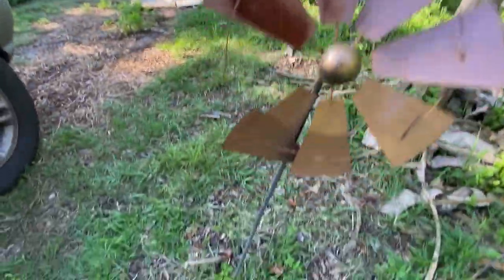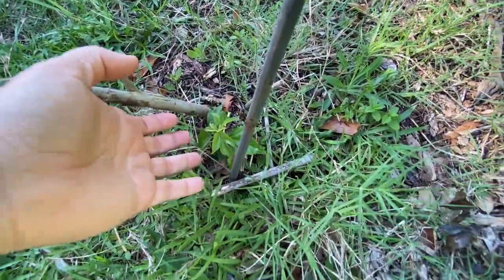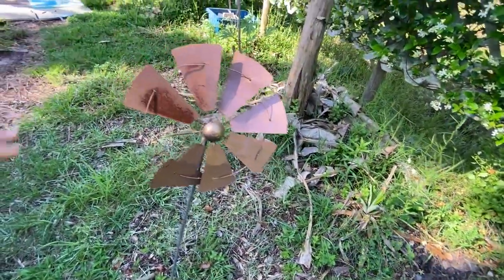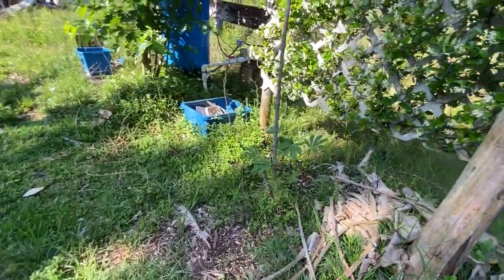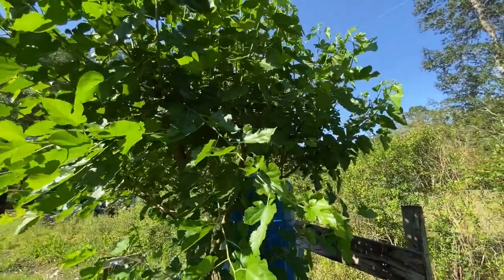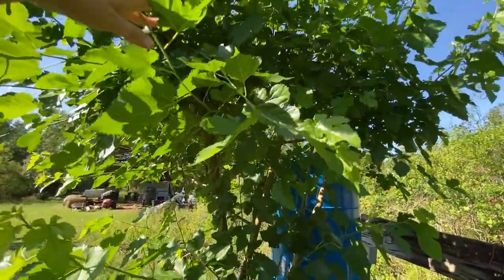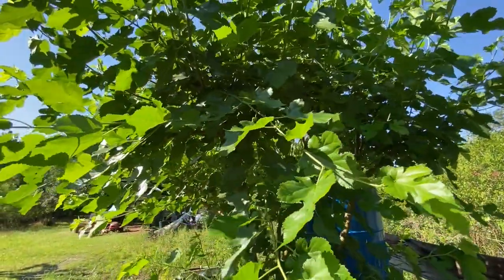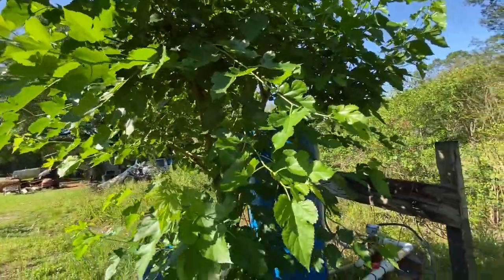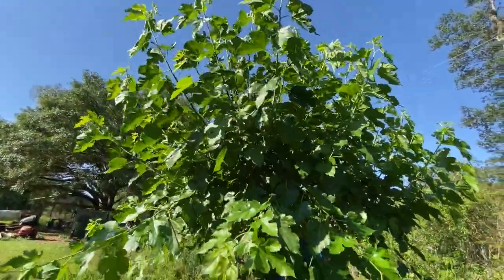And then Donald's dinner plate hibiscus is coming back again. We have this here to mark it so we don't run it over. Cassava. And then this is the Everberry mulberry. This guy did not produce yet, but this is only year two and we did cut it back. But it's going good, getting tall.